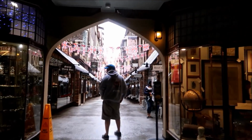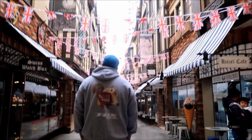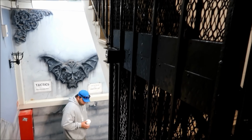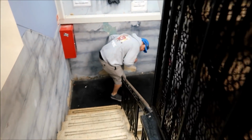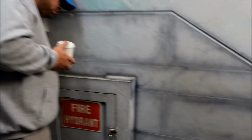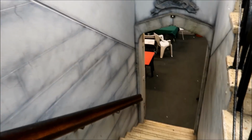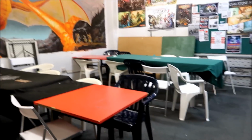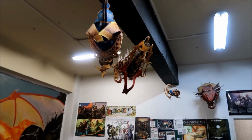You ready, Maddie, to enter Diagon Alley? Matt and I have found a very freaky staircase. Where does it go? Oh, this is where they play Dungeons and Dragons. This is where they talk about their plays on the fields of Azeroth. But let's go.